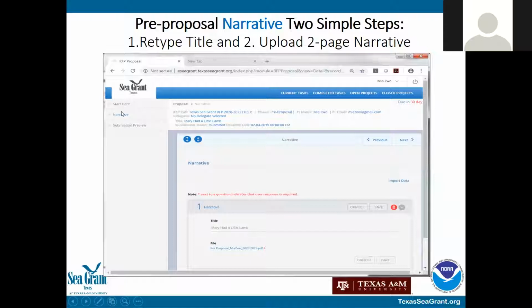Where it goes to the second menu item down on the left, narrative, and you would type in your title again, and at this same screen you would simply upload your pre-proposal 2-page PDF narrative here and save and click next, or you can just click submission preview. So the EC Grant system really will step you through the process.